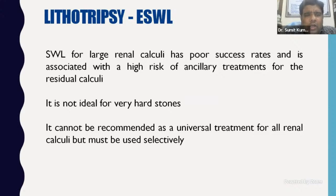But this procedure has been known for poor success rates and a high risk of ancillary treatments for residual stones. There are stones that may fragment and they can even block the ureter, and then they require ancillary treatments for their removal. And it's not a very good choice for very hard stones. Usually it is used for smaller stones, that is less than 1.5 centimeters, and hence it can't be recommended as a universal treatment. It's only a selective treatment for certain types of stones and up to a certain size only.